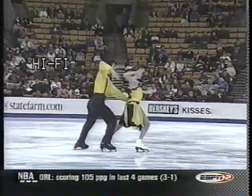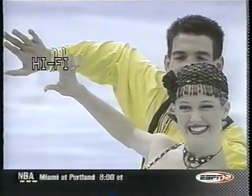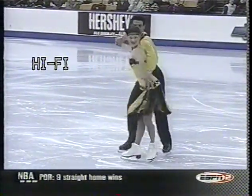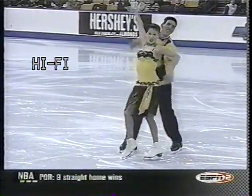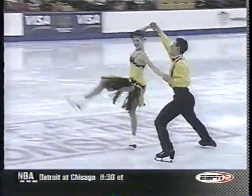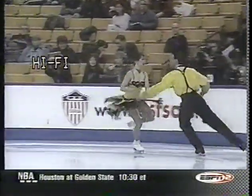Here are Kimberly Navarro and Robert Schmalo. They're in sixth place after the compulsory dances. We're opening up with a foxtrot and then transitioning into a Charleston. Moving up to the senior ranks for the first time this season. They placed 10th at the junior national championships last year.